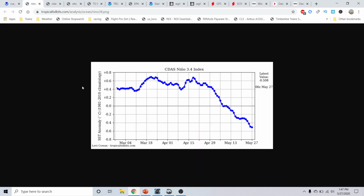Now, taking a look at the actual Nino 3.4 region, this is coming off the CDAS methodology from tropicaltidbits.com, just a different way of measuring the sea surface temperature anomalies. And you notice this has really just been falling off a cliff. There is no El Nino to speak of. In fact, today we are actually in a La Nina environment, with negative 0.508 degrees Celsius below the long-term average. And that is the threshold for a La Nina.